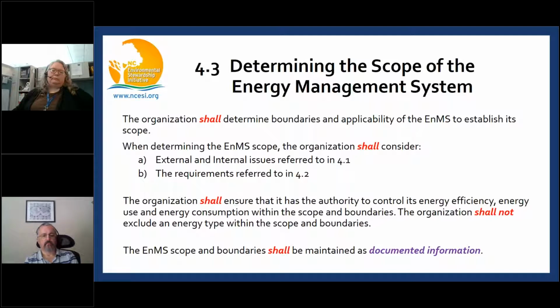So, clarification from the annex. There are two different terms they like to use, and you'll see it in multiple places. If it says to take something into account, it means that it's necessary to think about the topic, but it cannot be excluded. So that's take into account, you cannot exclude. Whereas this section says consider. And consider means it's necessary to think about it, but it can be excluded, right? So when you're determining your scope, you shall consider your context and the requirements that you identify, but you can exclude some of those. So that's an out for you and your organization when you develop your scope.